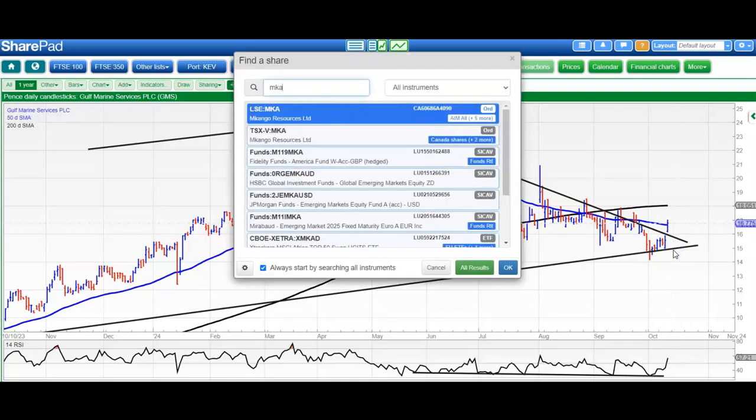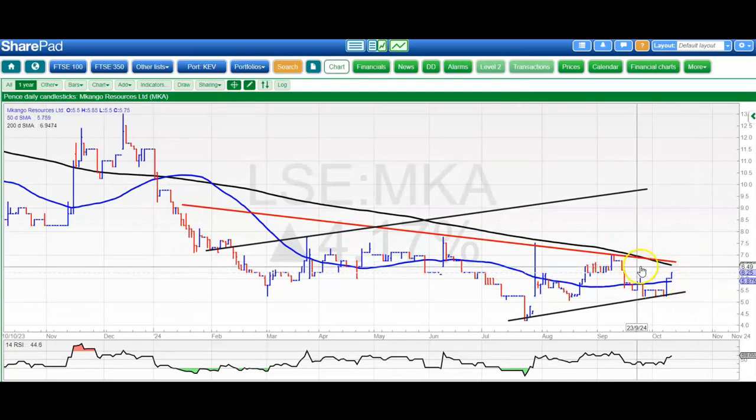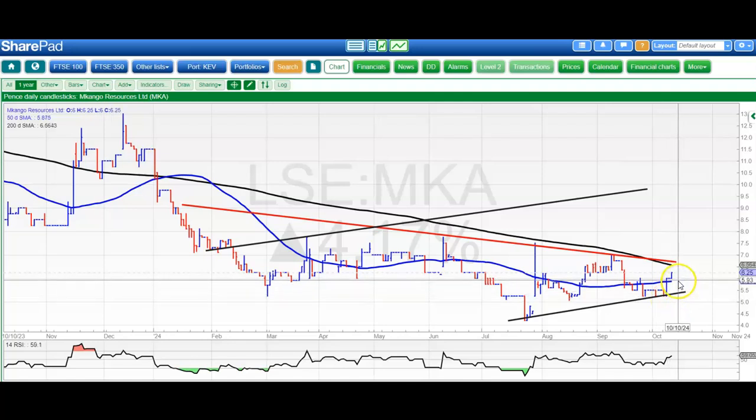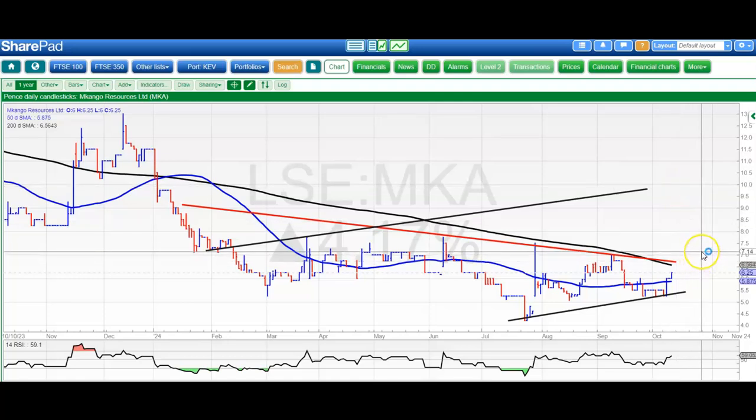Slow but steady progress here at Mkango. Keeps trying to test in the 5 pence zone, but I think we've done that like 4 or 5 times now, and we've got a rising 50-day line, so that suggests that we are ready to go. Rising 50-day line off the low tends to be a decent leading indicator. We're looking for 10 pence by the end of next month, or at least back up to the 7 pence area, which is post-July resistance for the shares.